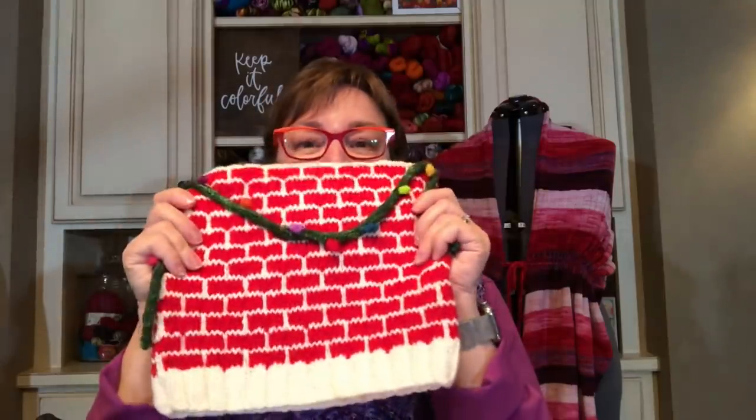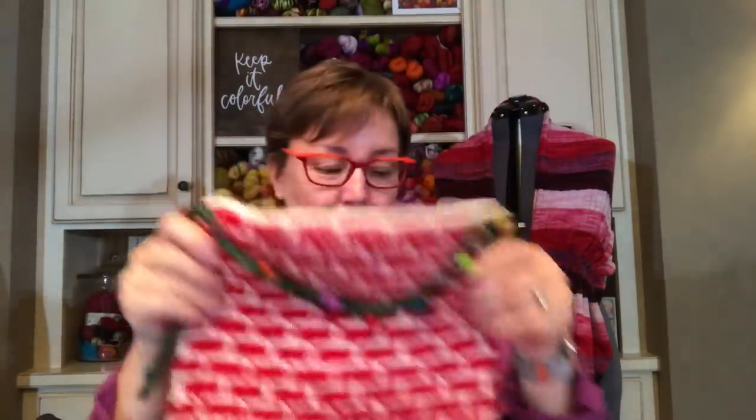So, Chim Chimney hat. If you put Chim Chim in on Ravelry, it does come up, because not everybody knows how to spell Chimney the first time they go to look it up to see if there's anything named that on Ravelry. So I thought I'd share that because of the I-cord.